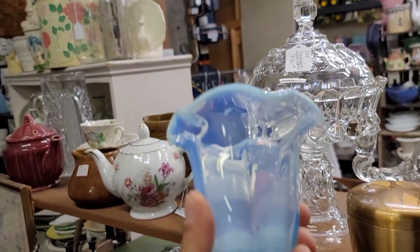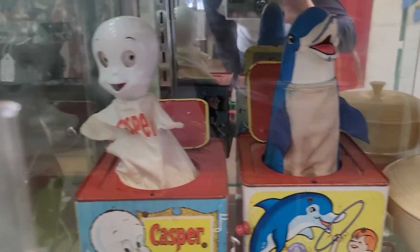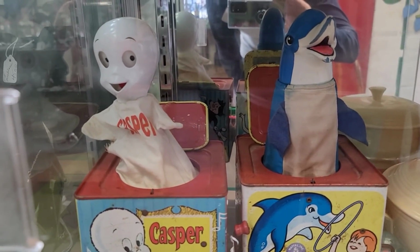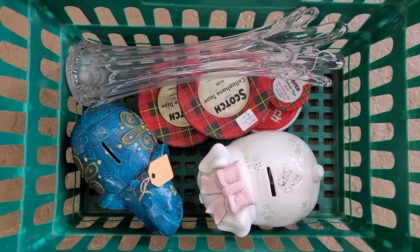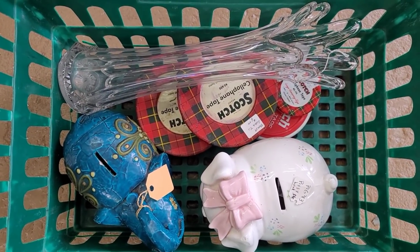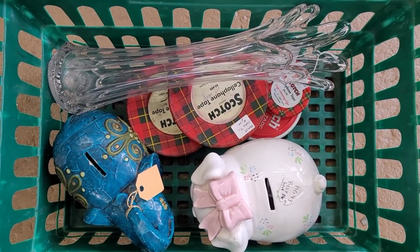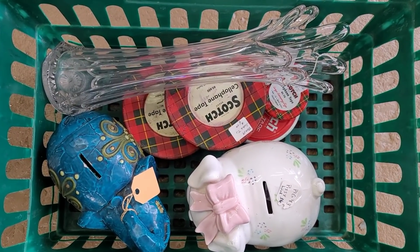All right, guys, we're about to wrap the video up, but before we do, I am back downstairs, and my mother absolutely loves Casper the Friendly Ghost, and I did spot this music box, so I did get him for her, and here are the things that we got, plus the Casper. So, guys, that is it, and we're going to wrap it up outside with a bonus item.